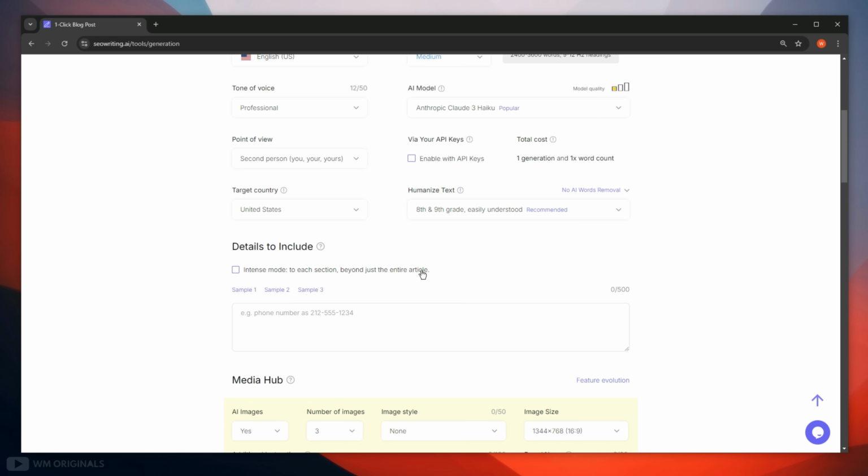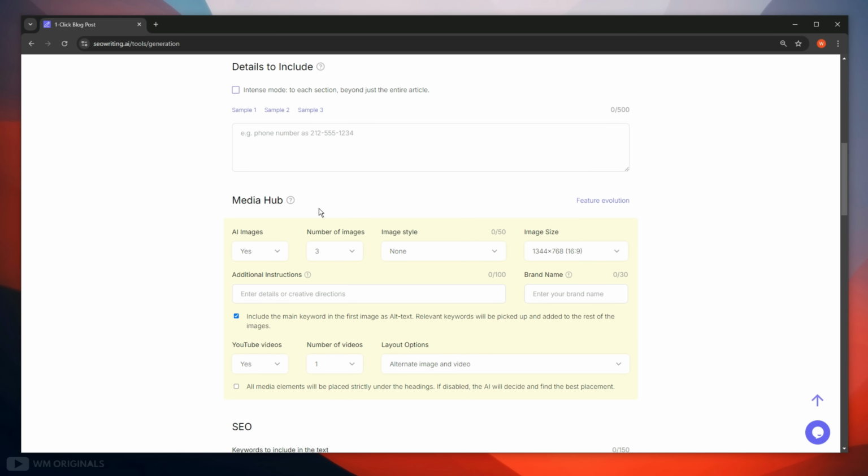Thereafter, we can also enter details that we want to include in our article, like phone number or email. Next, in Media Hub, we get option to include media like images and videos in our article. Select number of images, 3 will be perfect. We can select image style, selecting it to be photo. We can also select image size. Let's not change it, as this is perfect for articles. We can also add additional information if we want to, or can also enter brand name here.